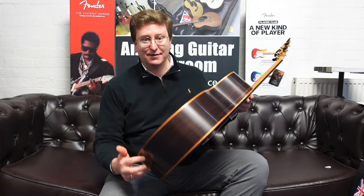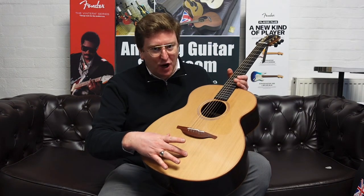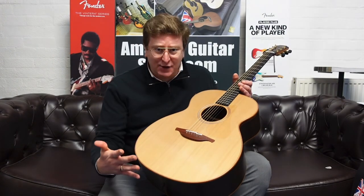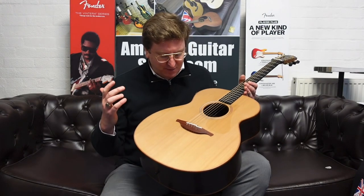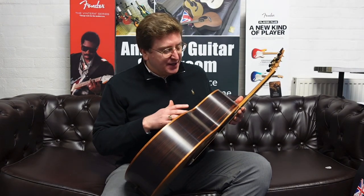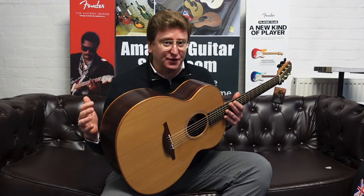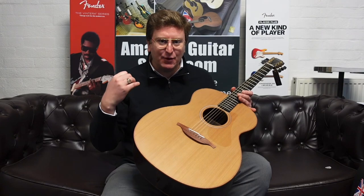So what is it? Well, it's a Lowden O-25 with a beautiful red cedar top. These are all hand-built guitars and they are all solid wood. And I've got to say, the build quality, the sound is just beautiful. So you've got a red cedar top paired with lovely Indian rosewood back and sides, East Indian rosewood back and sides. And that pairing sounds beautiful. It's lovely and warm. But yeah, there's a nice crisp element to it when you play it with a plectrum.